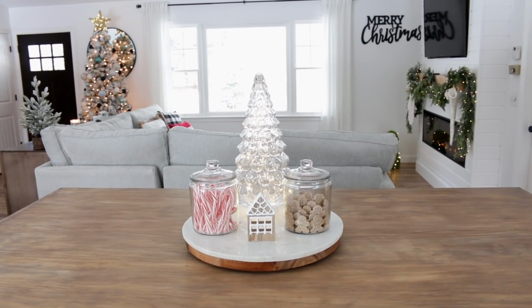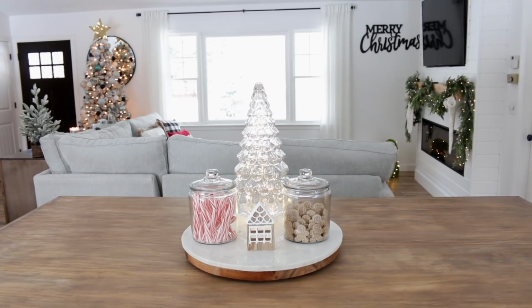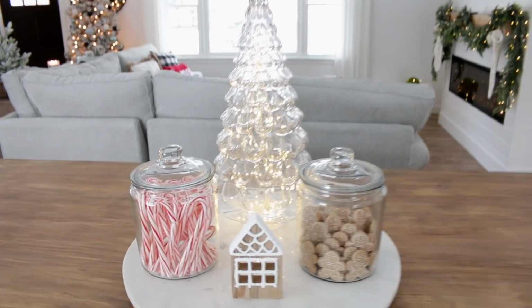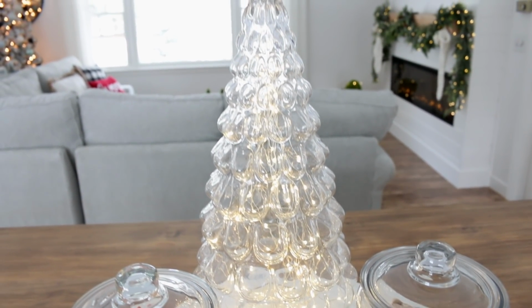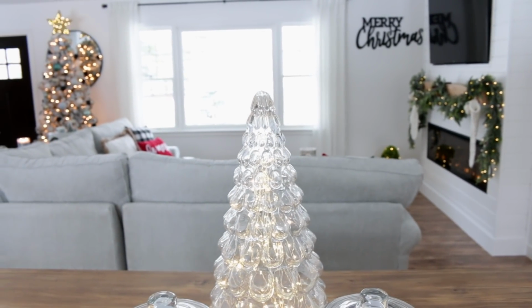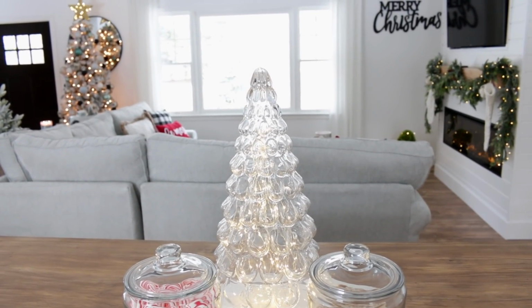Okay, and now moving into the kitchen. So first of all, I have a few things sitting on my kitchen island on my Lazy Susan. The first thing that I have sitting here is this gorgeous glass Christmas tree. I found this last year at Walmart. This was one of my after Christmas buys. I ended up getting this on clearance for 75% off. It was such a good deal. I think this is by Better Homes and Gardens.